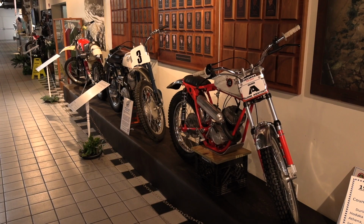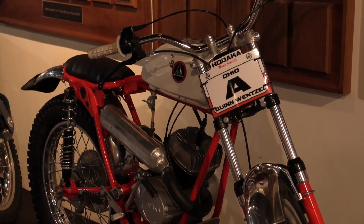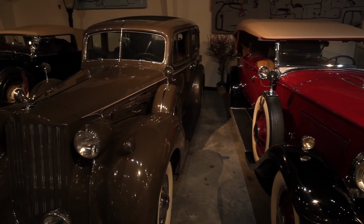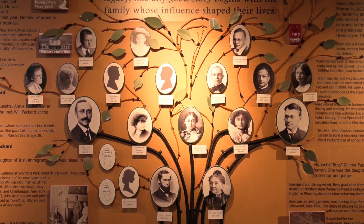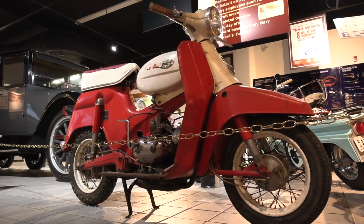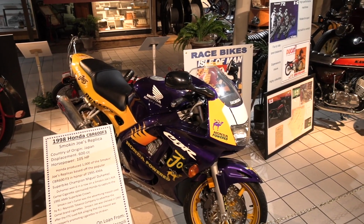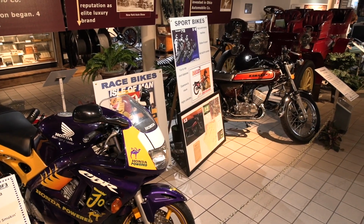If you're interested in motorcycle riding, if you have nothing to do during these winter months, this is a great place to spend a couple of hours. The Packard history will be amazing to you if you've never learned anything about that. We have a new Packard family tree that we put up this year, new exhibit. Very interesting. But more than that, in our 23rd year, come and see what we're doing with the motorcycles. They're very interesting, and it's a really good variety of motorcycles this year.